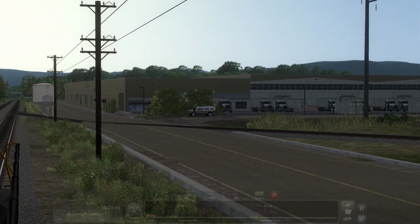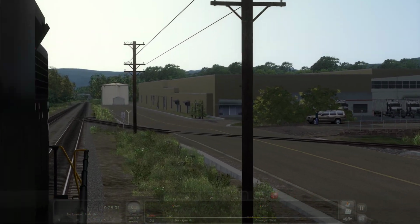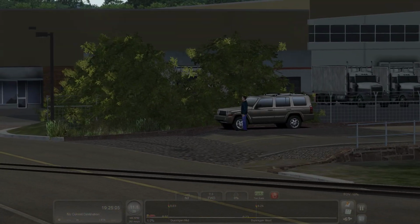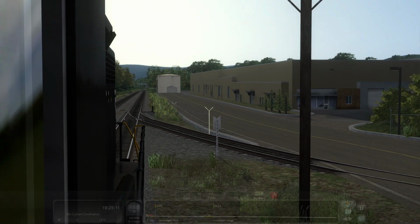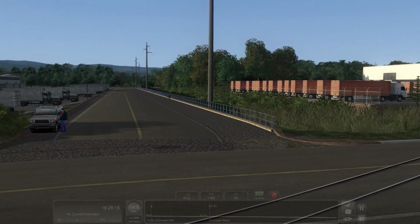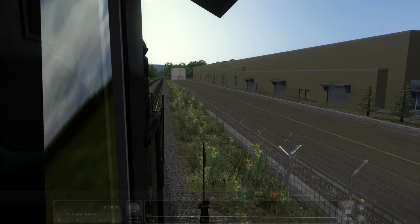And look who it is. Now, if you're coming from the other way, you'd probably have a hard time seeing him with those bushes right there. We have another wild minerman sighting. There's our switch.